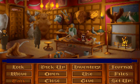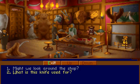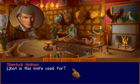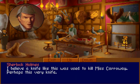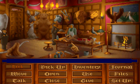Let's talk with Lars about this serrated scalpel, if we can. What is this knife used for? Well, it's not for slicing roast beef. Please be careful, it's extremely sharp. I use it for separating skin from the soft tissue beneath it, among other things. I believe a knife like this was used to kill Miss Carraway, perhaps this very knife.